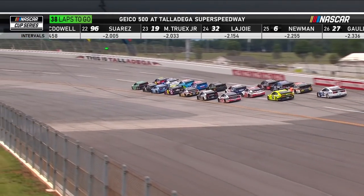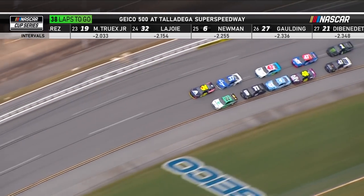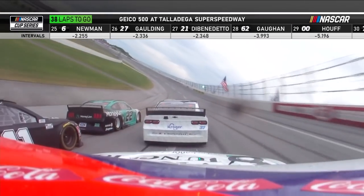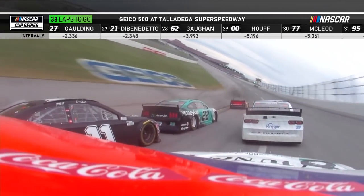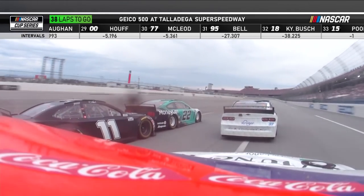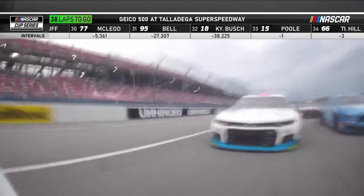Mike, that was with efforts from NASCAR to slow these cars down with a smaller tapered spacer. And Jeff, that seems to have worked. Only 3 drivers today have turned a lap in excess of 200 miles an hour. And that was the goal.